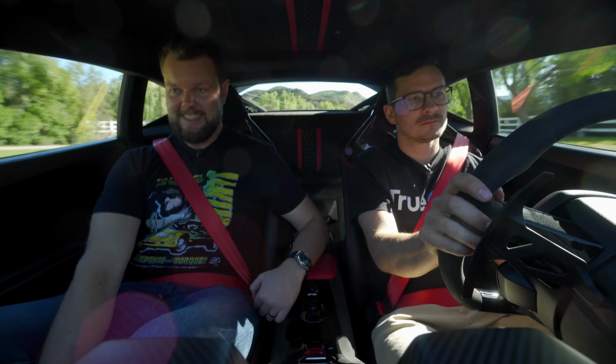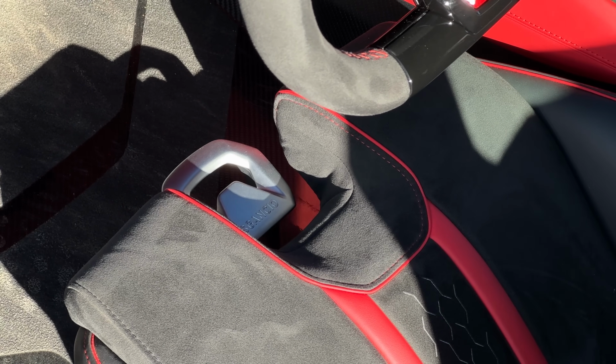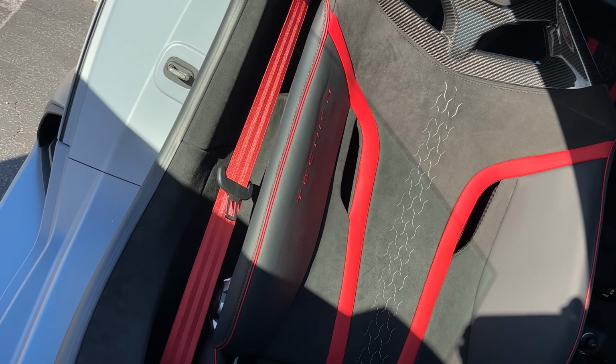And then this sgancio, I believe is how you pronounce that, although that kind of put a Mexican twist on it. Obviously it's Italian. It means release. So basically that's how you move the seat forward and back. It makes sense that it's all manual adjustment seats, but if it was a touring car, this is kind of the touring version, full comfort and electronic seats would be my preference.